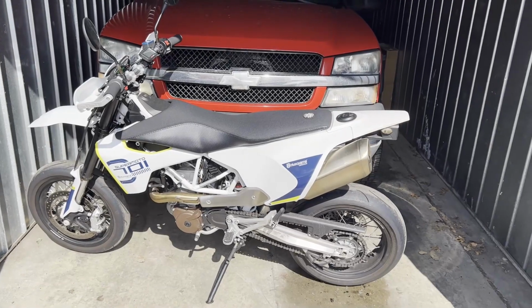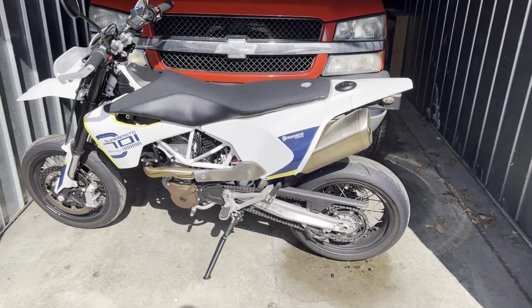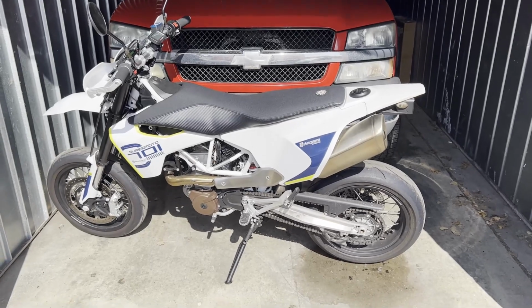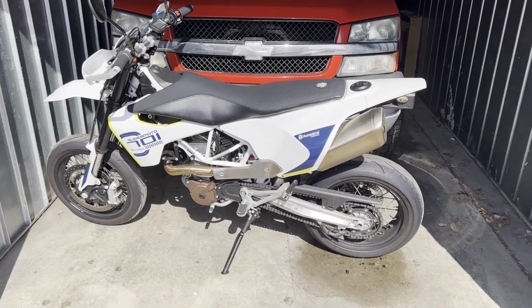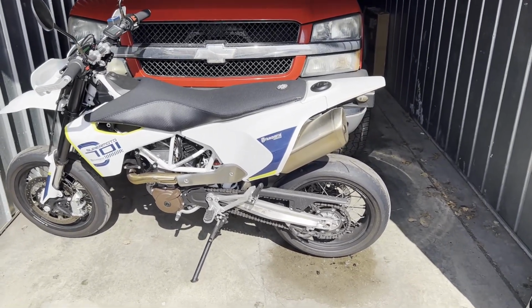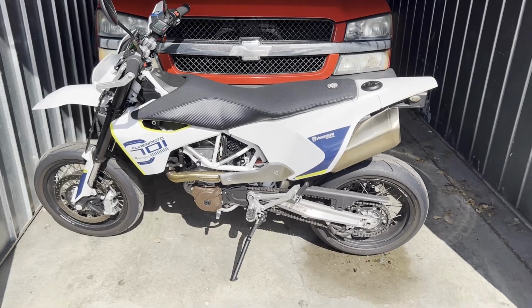The 701s and the KTM 690s aren't exactly super common. You'll notice there's not a lot of them for sale. And when you do find one that's for sale, it's not usually a 701 or a 690. It's usually a smaller bore or a 2-cycle. Or if you do find a 701, a lot of times they've got the dirt setup on them. So this is kind of a special bike, with the 701 and the street setup.